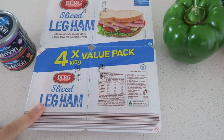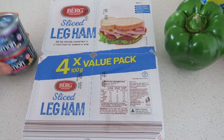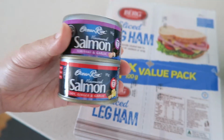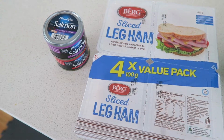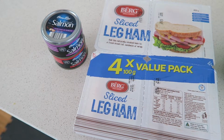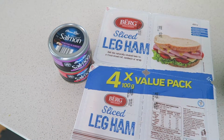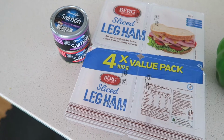Next we've got for lunches, we've got some ham as well as for the pizza, and then some salmon. So we've been trying to save a little bit of money on our lunches and not having our main dinner meal for lunch as well the next day. So that's been a big saving that we've noticed, saving a bit of money there, which you need to coming into Christmas.